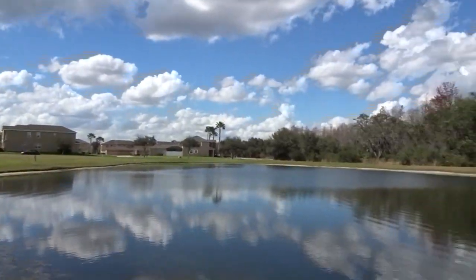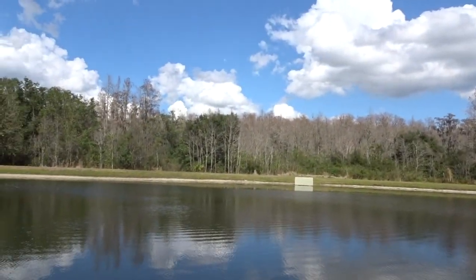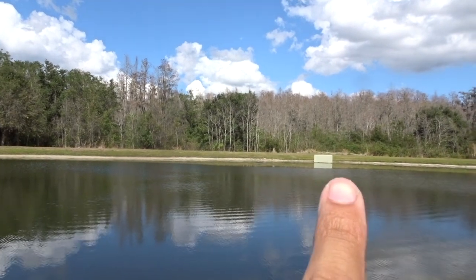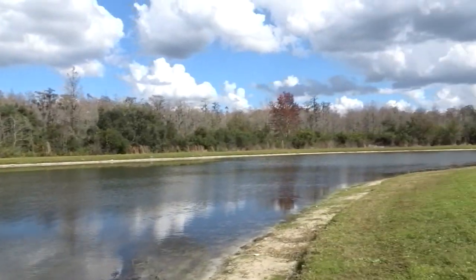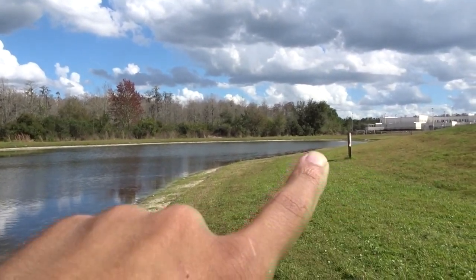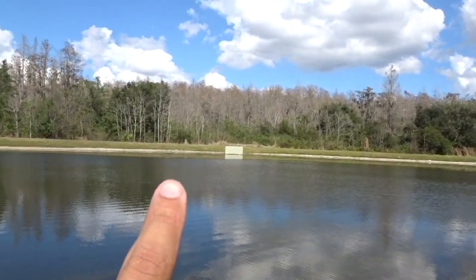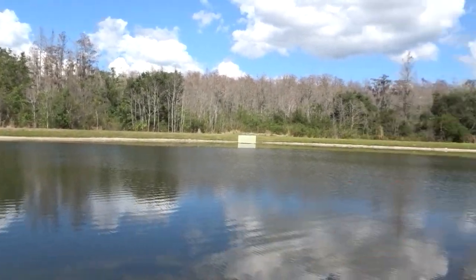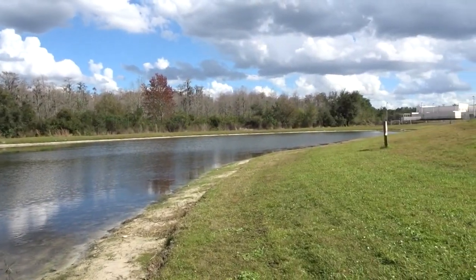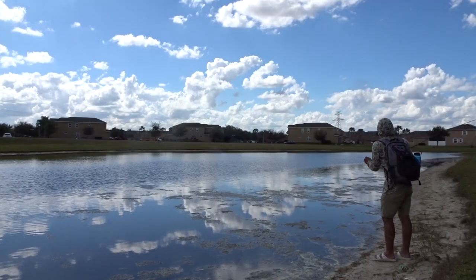I don't know if the camera's picked it up really good, but 2 times now, there's been fish. I don't know if it's a nice-sized bass or a nice-sized bluegill that have just been popping over there like crazy. So we're just gonna wrap around here real quick and then go throw over there, see if we can catch into whatever it is, and then we'll continue to fish the rest of the pond and keep hooking them.